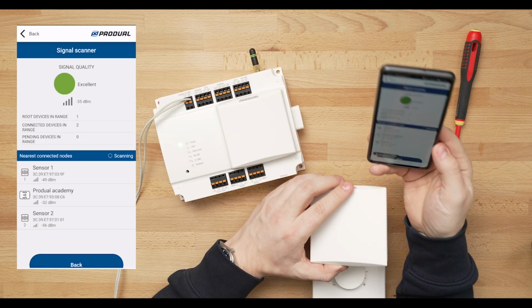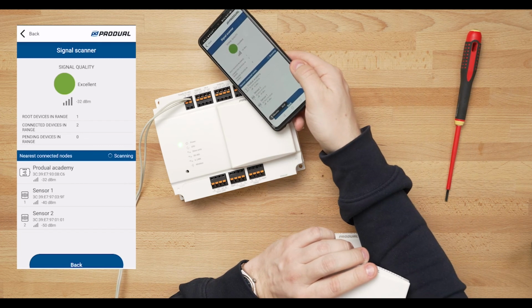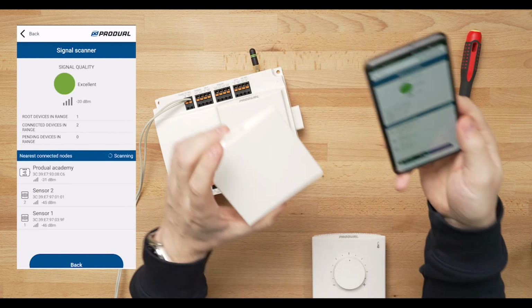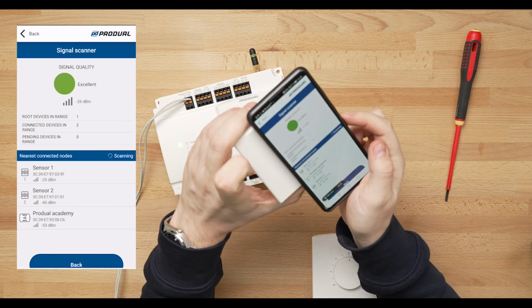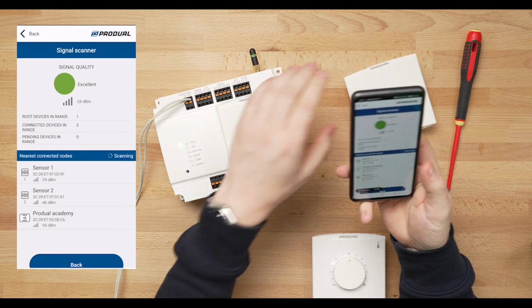In this case, how the signal scanner works, it shows first the transmitter or the gateway which is the nearest from the radio perspective. For example, if I take MyTool very near the Produal VBU, we can see that this Produal Academy comes first. Now when I take it near sensor 1, we can see that sensor 1 comes first in the list.